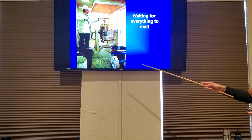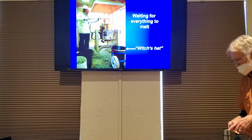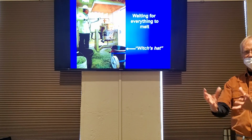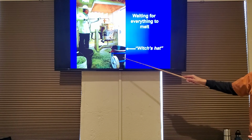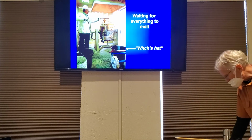Now we did that using this little critter here, which is referred to as a witch's hat. And the reason they call that is because it actually looks like an inverted funnel. Okay, and it's got little legs which are kind of hard to see here. You'll get another picture of that. And we've got it on a cart which you can wheel right up.